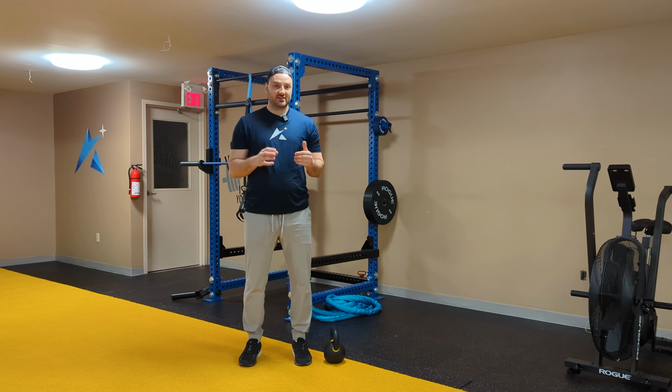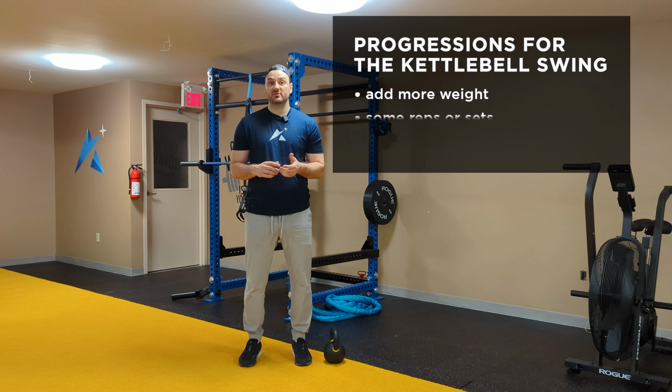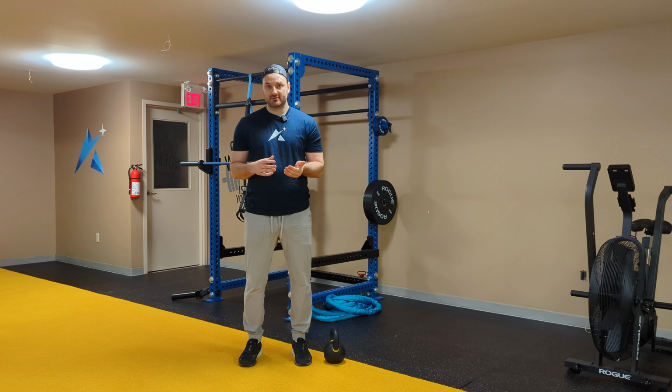And then just to touch on some progressions for the kettlebell swing, the simple progression would be to add more weight or some reps or sets, or we can look at doing a one-arm kettlebell swing, which would be much more advanced.